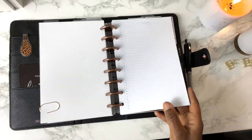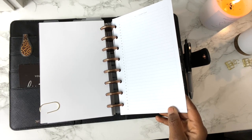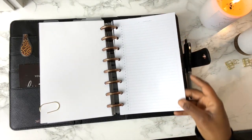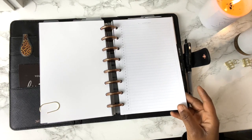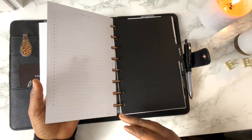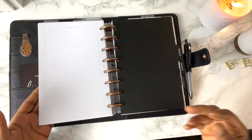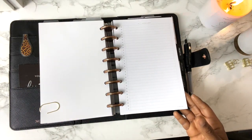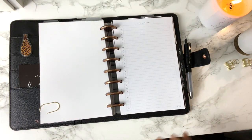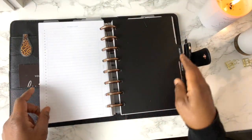This is basically a list with the month on it. I got it from, I believe, PalmandPaperCo. Yeah, got this from PalmandPaperCo. I have one for each month, and I just decided to put in here just January and February, just to keep the planner thinner. But every single day, I can just stop and write down what I'm grateful for today. This is going to help keep me a little humble.